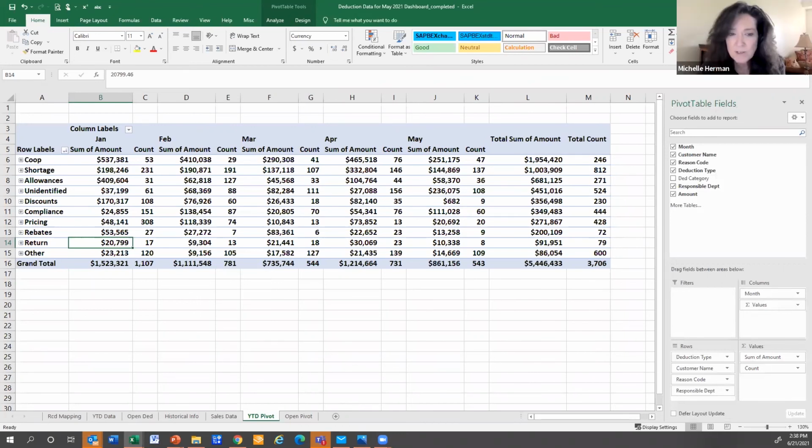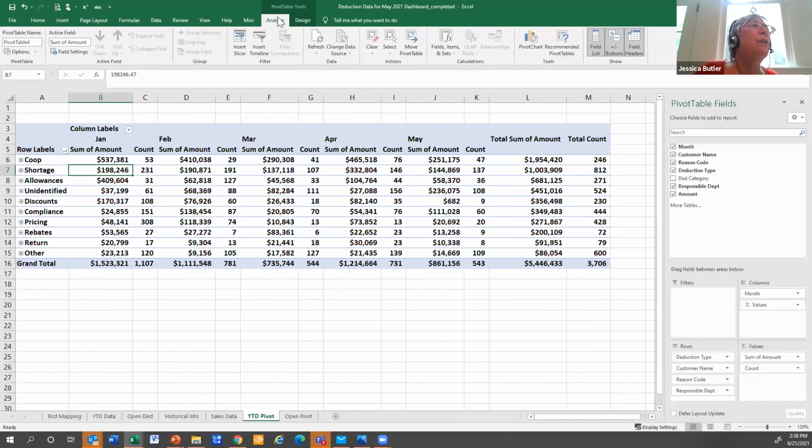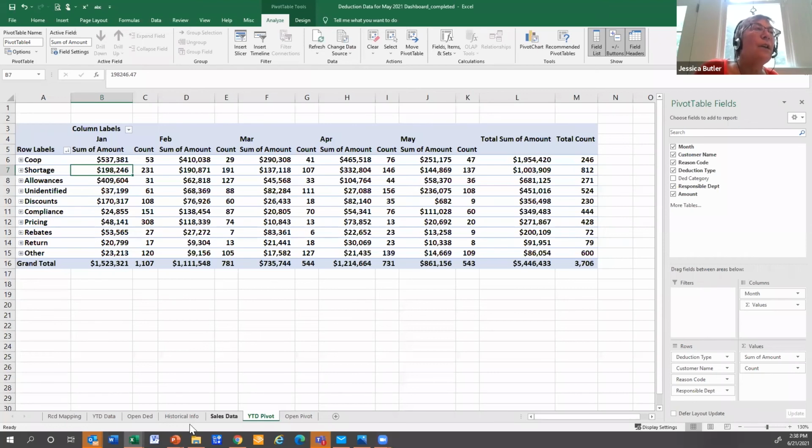Do you want to just show how the refresh pivot table function works? Sure. So if I'm here and it's right here, I can refresh and say refresh all. If I've changed anything in my underlying data, it will refresh it. Great.